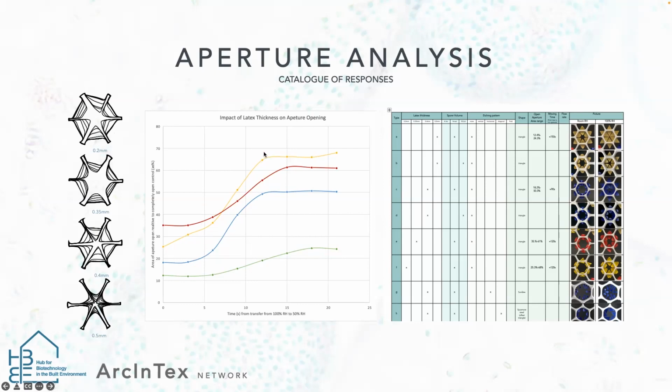So the first thing here is where we've got this sort of lull at the start, this lag time before we get the response. That is to do with the moisture actually evaporating off the surface, and that's why there's a delay in the response. Then we've got this active zone where they're actually opening and closing. In this sense, they're all opening, and as you'd expect, towards the end of the graph the 0.2 has opened the greatest amount, followed successively down to the 0.5.